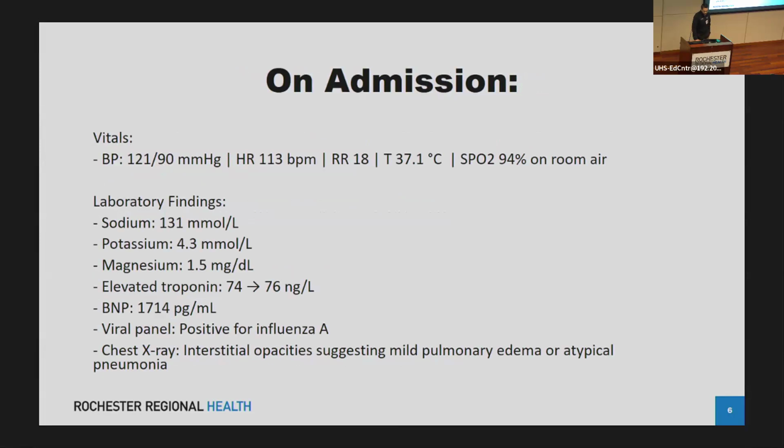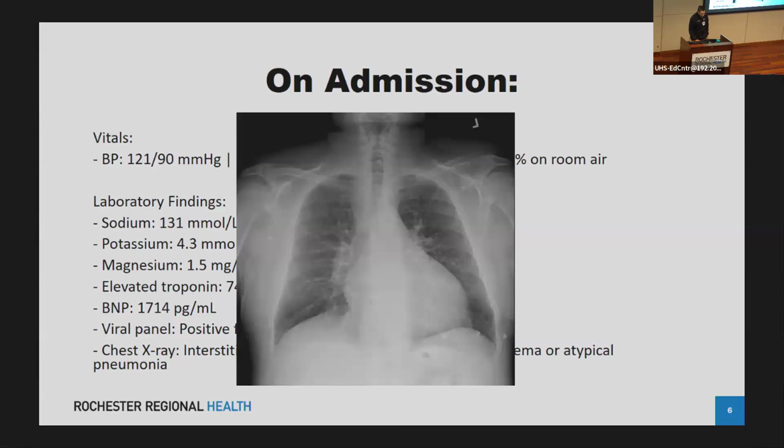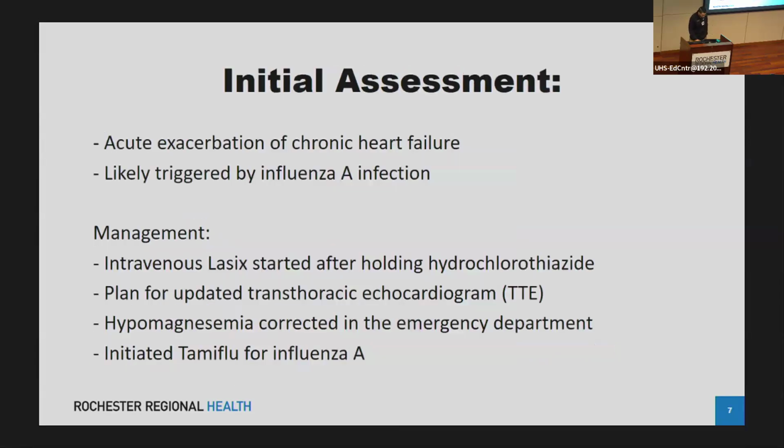Laboratory workup revealed a sodium of 131, potassium of 4.3, magnesium 1.5, elevated troponin rising from 74 to 76. Viral panel was positive for influenza A, and his chest x-ray demonstrated interstitial opacity suggestive of mild pulmonary edema or atypical pneumonia. So initial assessment, thought a lot of his symptoms were due to an acute exacerbation of chronic heart failure, likely triggered by possibly influenza A. He was started on IV Lasix after holding hydrochlorothiazide with plans to obtain an updated echo. Depending on the results, cardiology consultation was going to be considered, and the hypomagnesemia was corrected in the emergency department, and Tamiflu was initiated for influenza A.